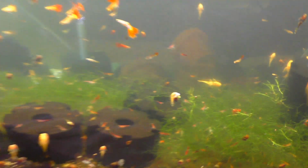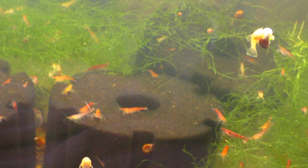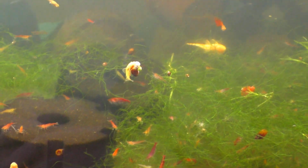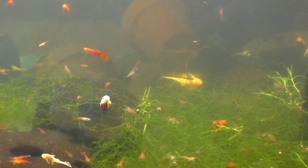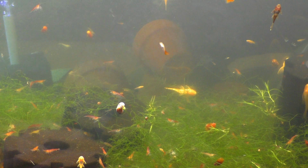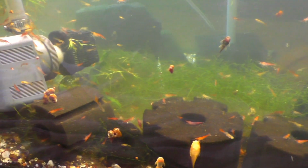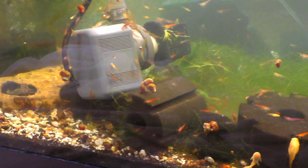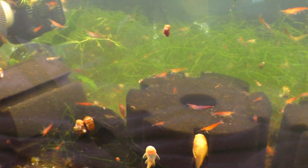All the plecos are still here. There's still a billion shrimp throughout here. It only affected the guppies, and I would say maybe like 30 or 40 fry survived. But every single adult, except for about a dozen of them, were all dead on the bottom. And there was just a billion snails. That's one of the reasons why there's so many snails now, simply because they were eating all the dead guppies.